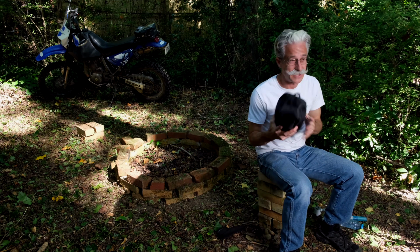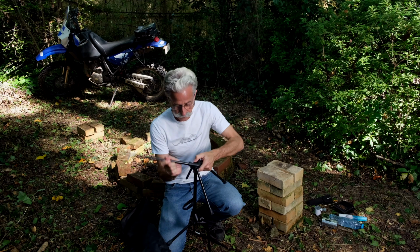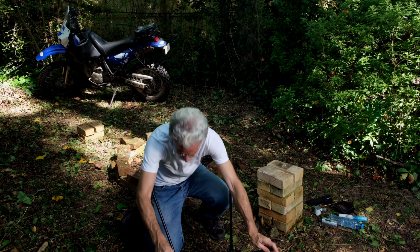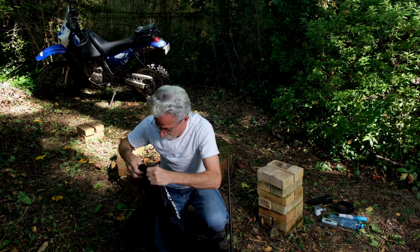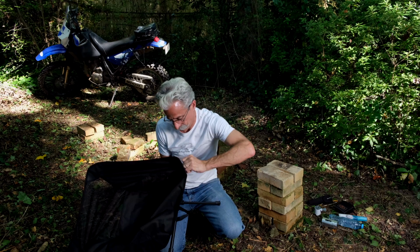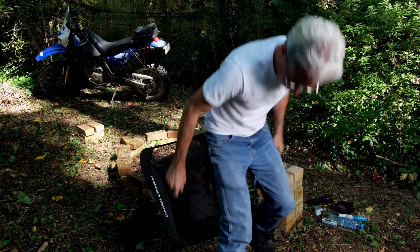All right, last but not least is a camp chair. These are nice, compact, weigh about a pound, but man, really, really comfortable if you're going to be lounging around a fire or sitting out at night. With ultralight camping, you can just sit on your motorcycle seat, or you can pull up a log or a rock or something like that. But if you're going to be hanging out, this is key.